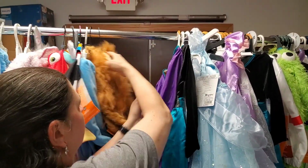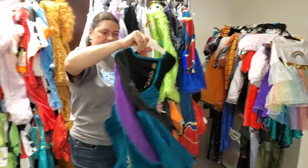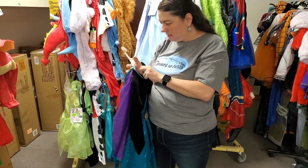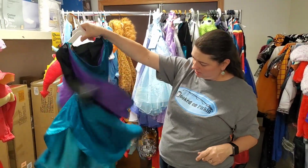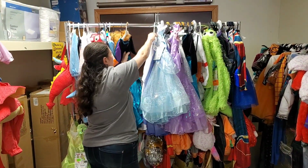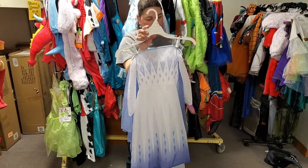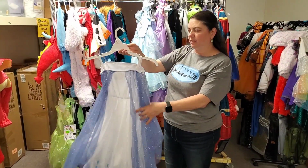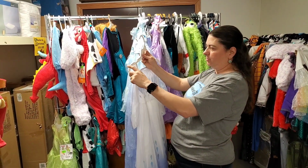This one is 2T, 3T. Ooh, what is this? That looks cool. Is that Brave or Elsa or Anna or something? I don't think it's Elsa or Anna. I don't know what size it is because someone tore the... Oh, no. But it looks brand new. But a good princess dress nonetheless. What is this one? This is a Frozen one. That would be a cool little costume or just play clothes for a kid. 3T, 4T. It's got a cape or something to it? It's got the blue wispies. Oh, and it's even got cold shoulder sleeves. Boom.